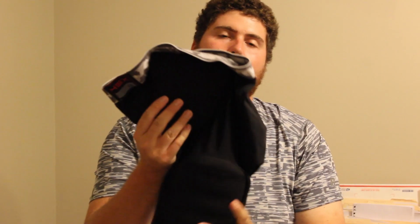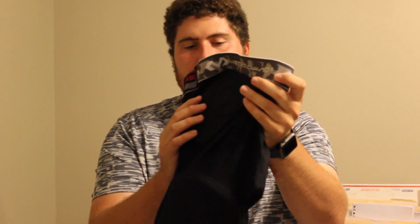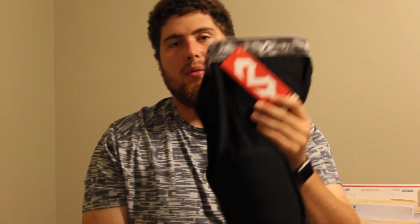The next item, this girdle is making another appearance, a 5-pad girdle. It doesn't matter what brand. This is a McDavid Hex girdle, 5-pad girdle. Any kind of girdle is going to be good for a tight end. One that's well protective, has a decent amount of padding, either in the hips or thigh pads, is going to be very important for a tight end.